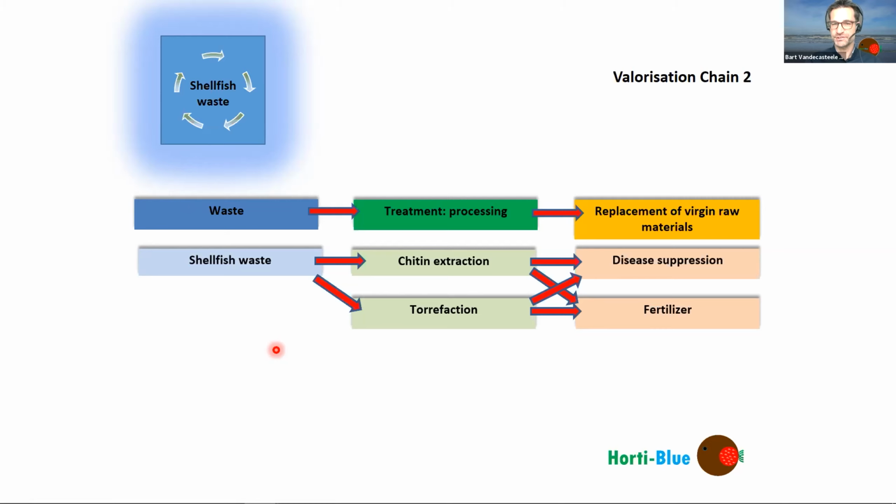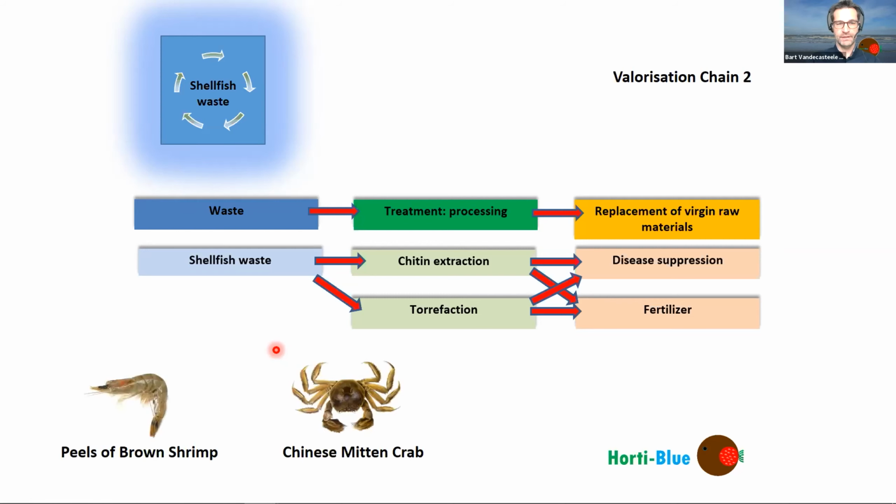With these two products, we want to increase the disease suppression in growing media, but we can also use it as a fertilizer. So we have two feedstocks that we focus on in this webinar. We have first the brown shrimp, and more in detail, the peels of the brown shrimp, because brown shrimps are very delicious to eat. But the peels, if we can collect them, are maybe a good feedstock to make chitin out of.